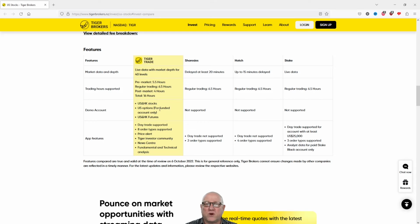They do have a demo account where you can play with some paper money. I think it's 100,000 or is it a million? I can't remember. It might be 100,000. Good way to learn how to invest, that's for sure, without taking any risks. And there's also some features here, fundamental and technical analysis, news center, investor community, price alerts. Oh, goes on and on. All sorts of bells and whistles there.